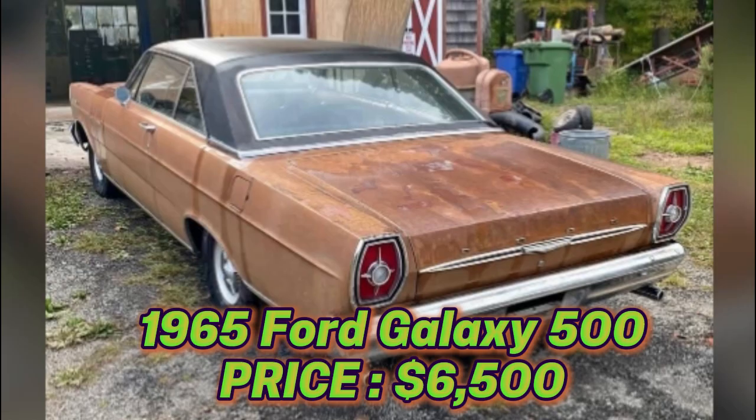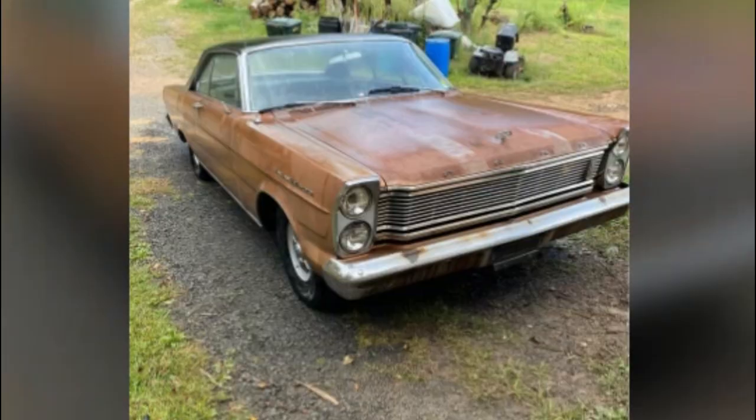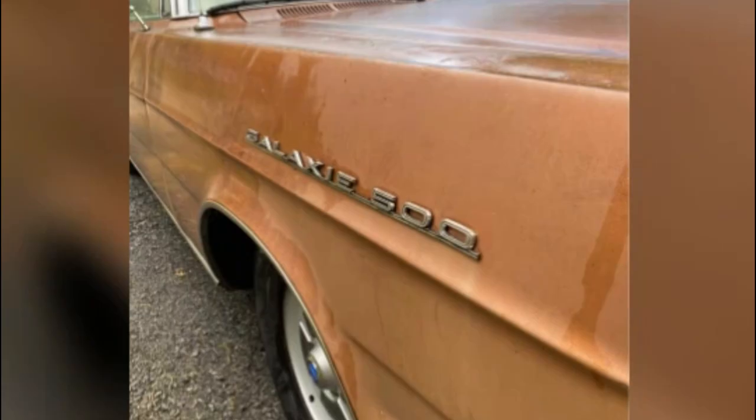Number 6. This 1965 Ford Galaxie 500, priced at $6,500, is a true barn find that has recently been brought back to running condition after spending many years stored away in a garage. Located in Durham, Connecticut, the car represents a great opportunity for enthusiasts seeking a largely original full-size Ford from the mid-1960s.